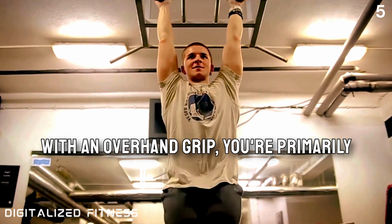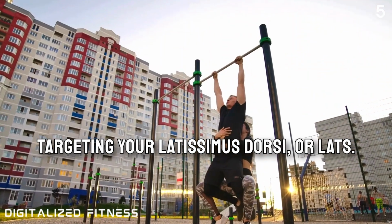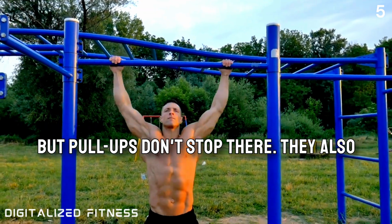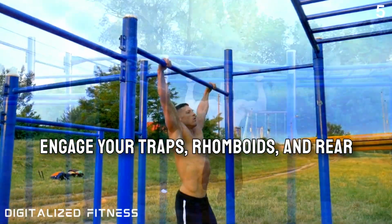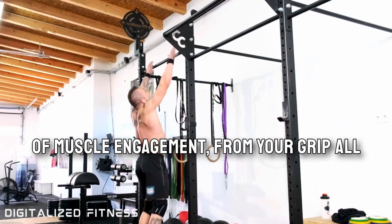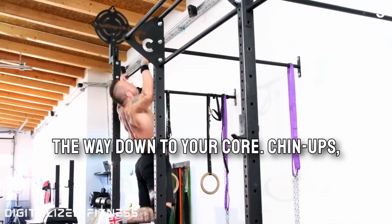With an overhand grip, you're primarily targeting your latissimus dorsi, or lats. These are the muscles that give your back that wide, V-tapered look. But pull-ups don't stop there. They also engage your traps, rhomboids, and rear delts, making them an all-in-one upper body powerhouse. Each pull is a symphony of muscle engagement, from your grip all the way down to your core.